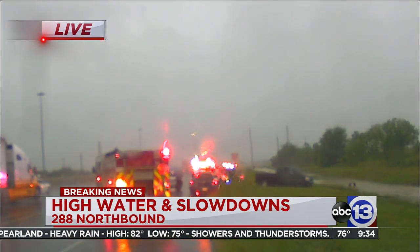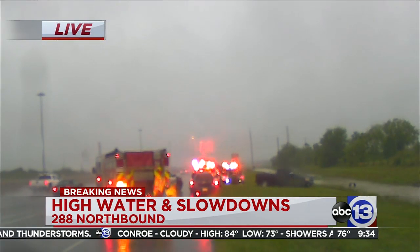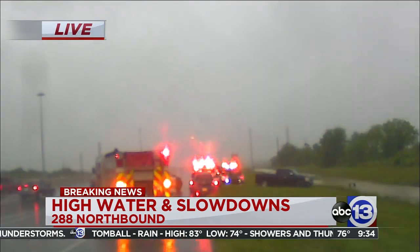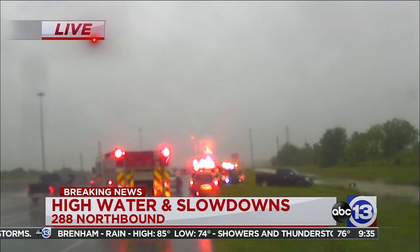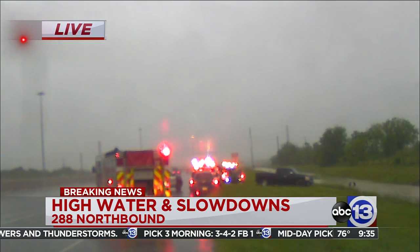This truck looks like axle deep in the dirt and the mud of the shoulder of this entrance ramp coming into 288. So again, we don't know the details of what happened here. Obviously, they're in the cleanup phases here, but it's going to take a little while. All the main lanes are getting by, but this feeder road is blocked off, so you have to use extreme caution coming southbound on Reed Road, going southbound onto 288.